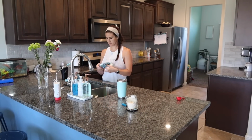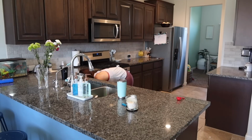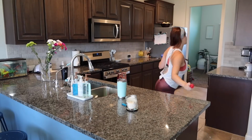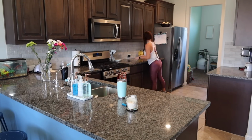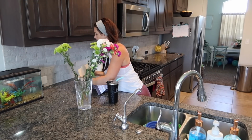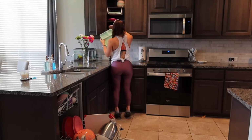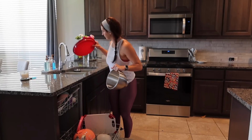Now that I've gotten a ton of decluttering done in the kitchen, it's time to do some deep cleaning. So first I'm gonna go ahead, pick up the dishes. I did have a dishwasher full, so we're gonna go ahead, empty the dishwasher, load up the few things that are in the sink, and then we will be tackling my drain and the filter in the dishwasher, because when I started loading it back up, I realized how disgusting it was down there.